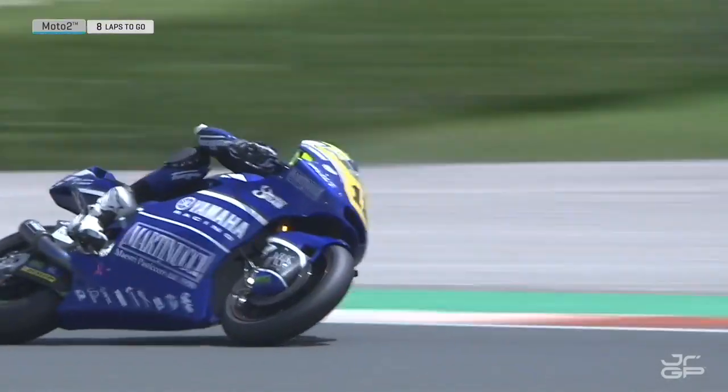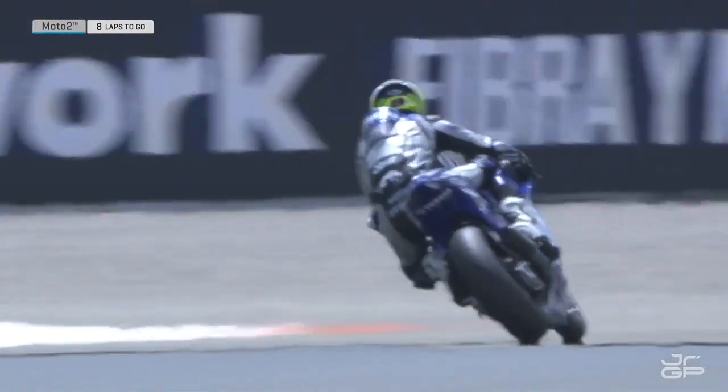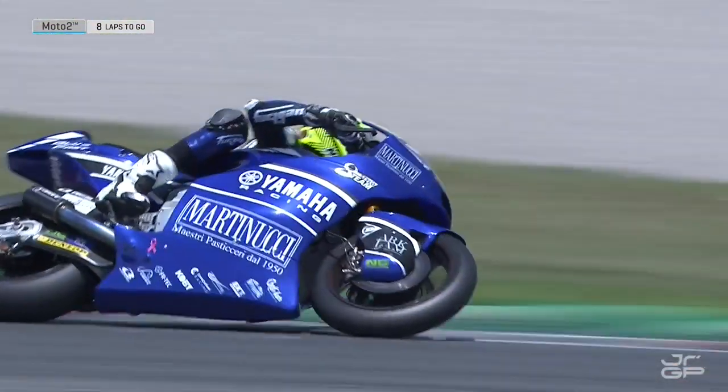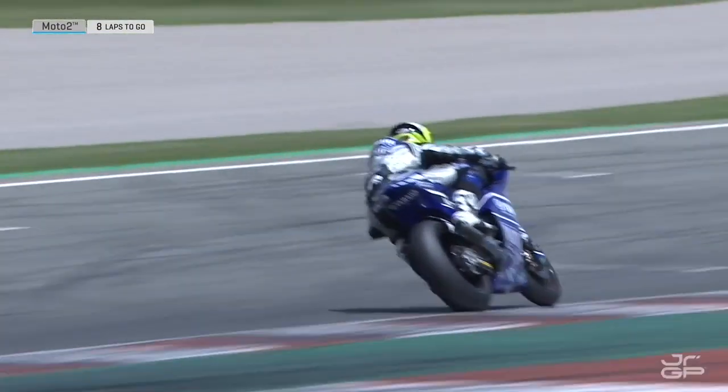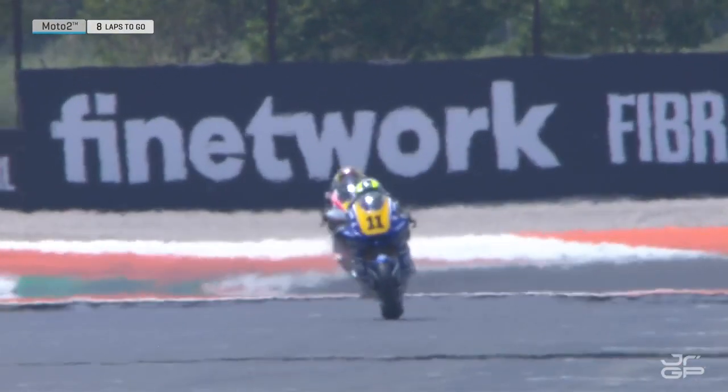battle for third. So we've got a battle for the win, 1.1 seconds splitting them. We've got a nice battle for the podium as well, with third place and fourth place. Cardalus just edging closer, lap by lap, to Yari Ruiz. We'll have a look at the gaps across the line as another lap is completed.